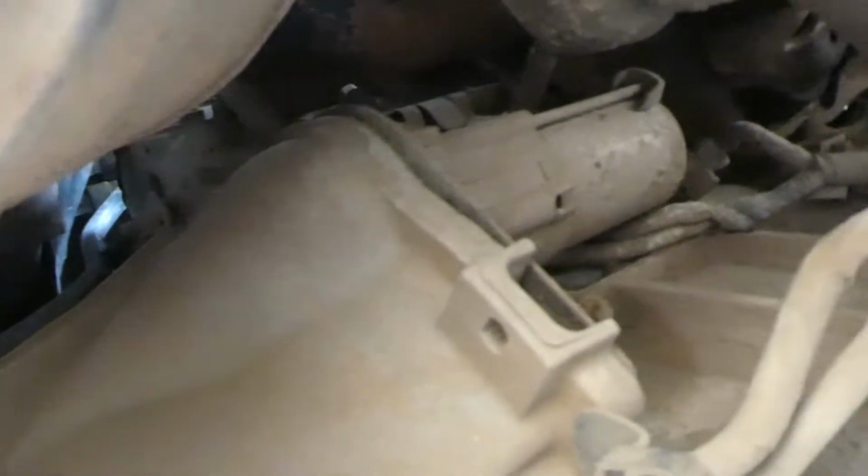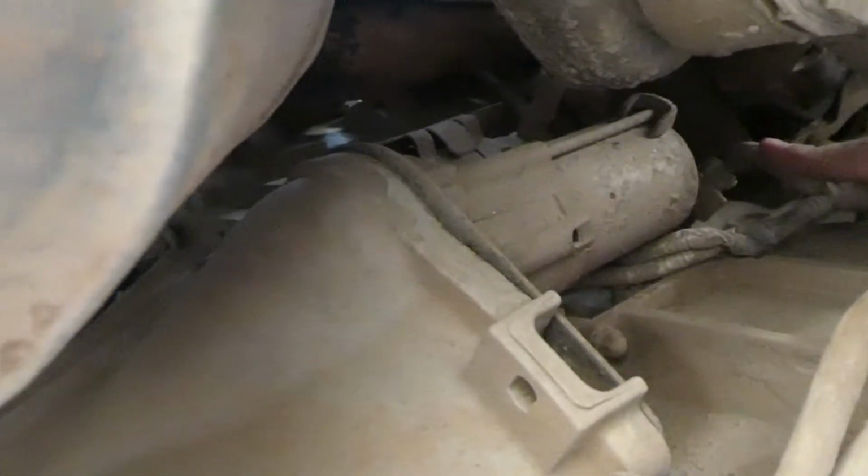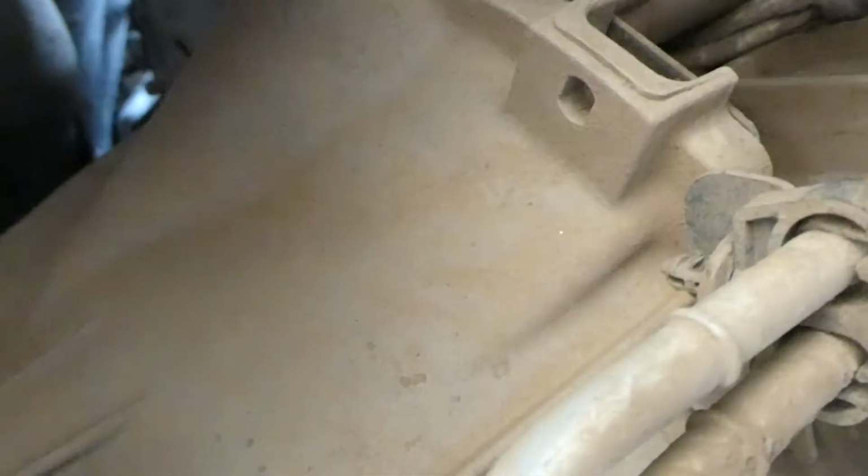Is there a ground on the starter that I could check? See, I thought I checked all my grounds, but I may not have. Not sure what that is. No, this is all wrapped up nicely. Doesn't look like it's worn through. There's an exhaust in the way. There's all kinds of stupid jazz in the way. I'm pretty much laying on an anthill right now.